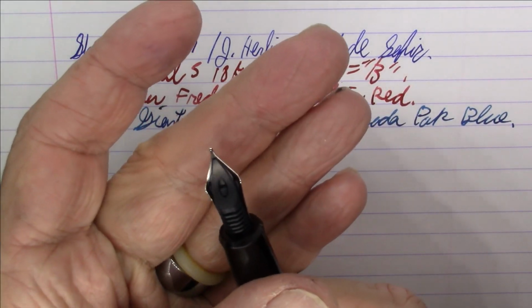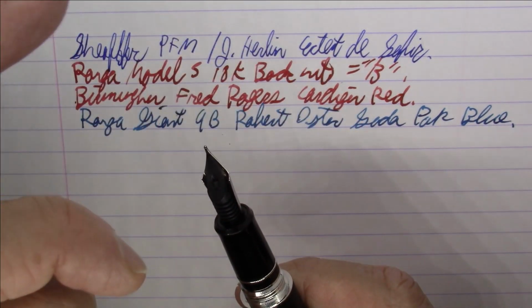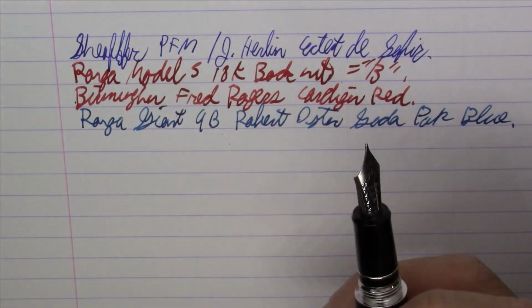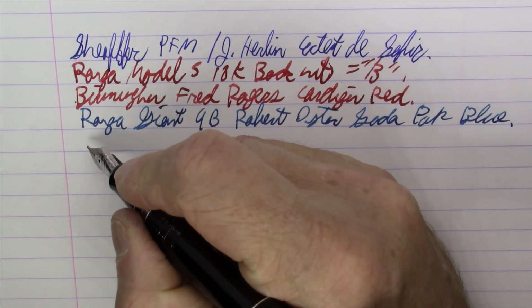Like a lot of the higher end Pilot pens, it has a little filler hole on the end of the feed, so you don't have to completely dunk the nib all the way up to the section in the ink, which is a nice feature as well.